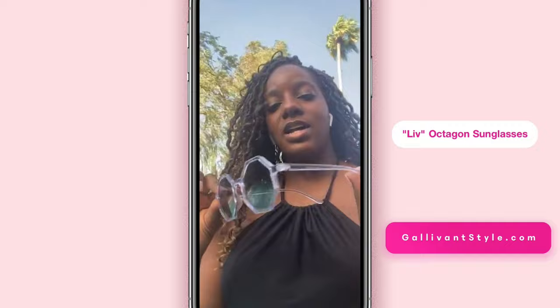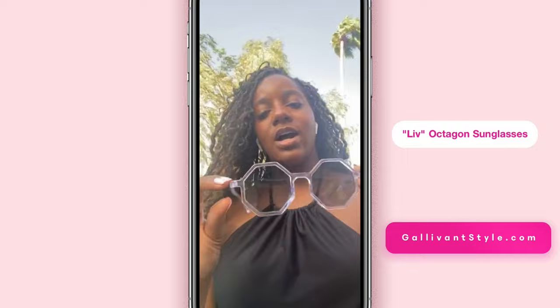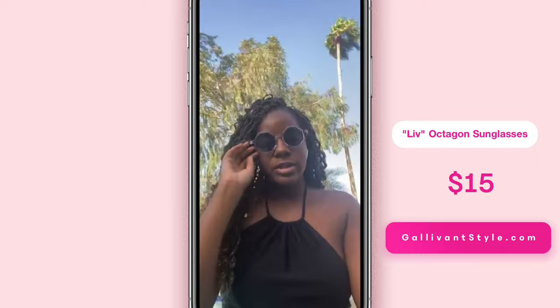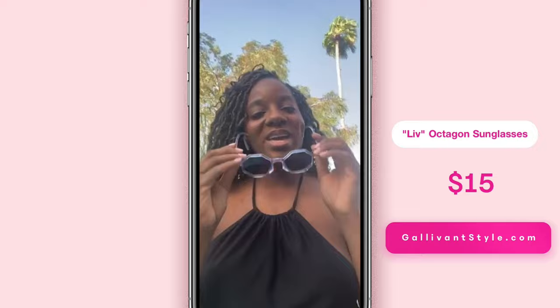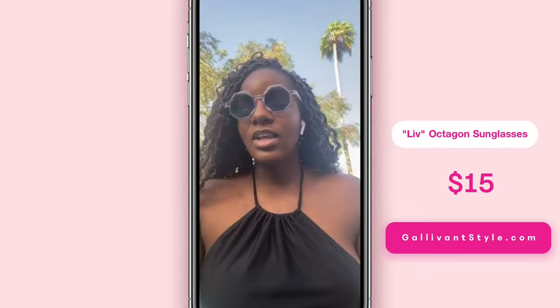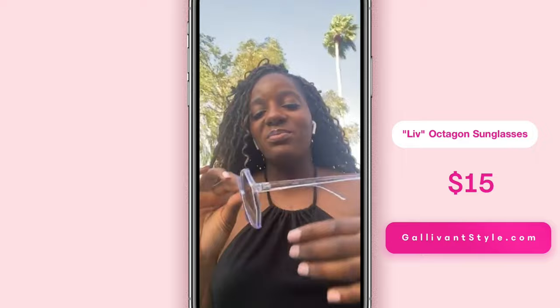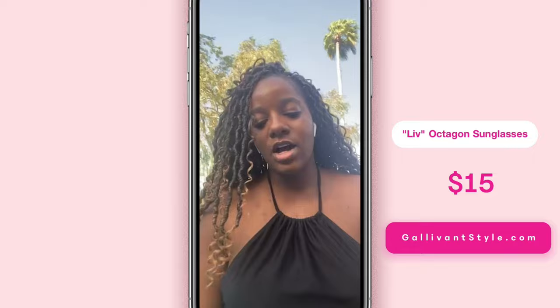So I'm going to show you guys now our Live Octagon shade. This is in the lavender color. It's quite translucent, so it's more like a hint of lavender to it. But these are so cool. This is especially good for those of you like myself. I have a bit of a smaller face, so sometimes sunglasses don't look cool on me, right? Like, I like the oversized sunglasses personally, but sometimes I look like a little bug because my face is so small. But these are the lavender, our Live Octagon shade. They come in black.